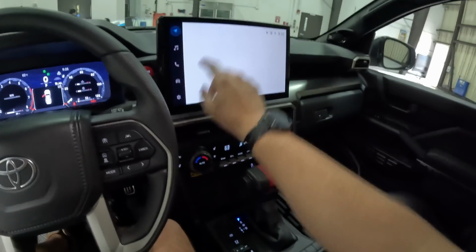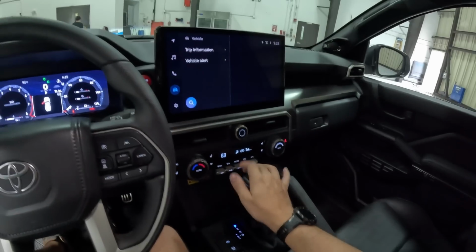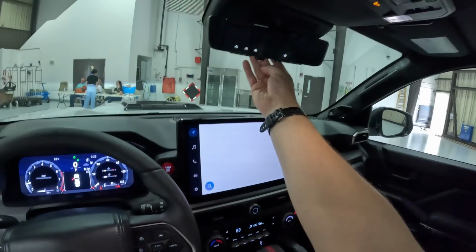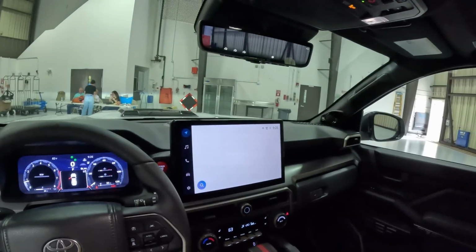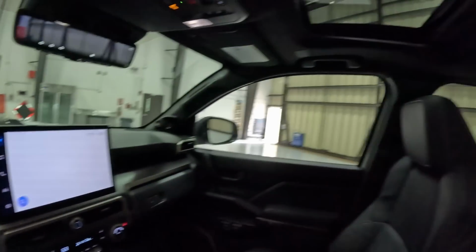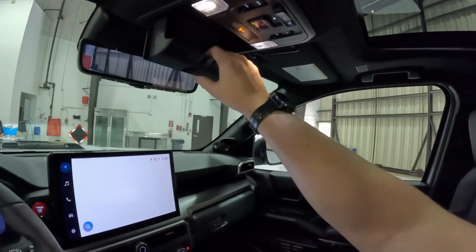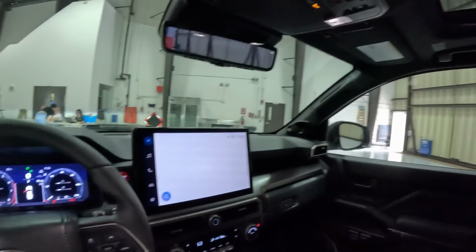Love the volume knob, love the size of it. 14-inch screen here. It's huge, absolutely massive. You'll have wireless Apple CarPlay, wireless Android Auto. We also have the digital rear view mirror, which is quite fancy. That just was in the Trailhunter model that I came out of as well. Many cars nowadays and trucks don't have sunglasses holders, so I appreciate that here.